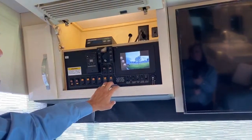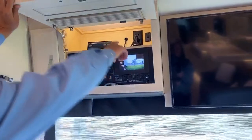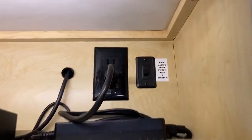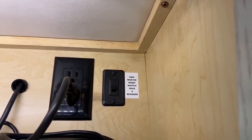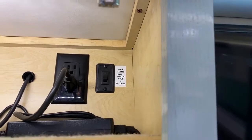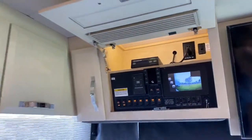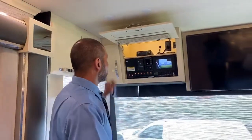Let's see, actually I'm going to show you on the back side there. Up there, in the very back far right corner, there's an important reset switch. That is your HWH master reset switch. So if something goes wrong with your hydraulic system, that switch, you hold it for 5 seconds and it resets the whole system. So that's important to know where that's at.